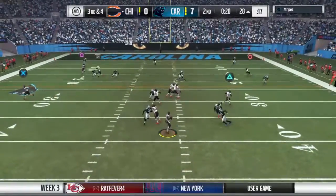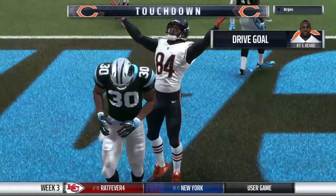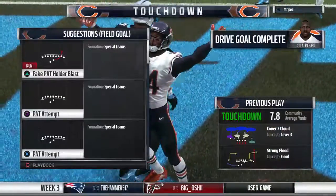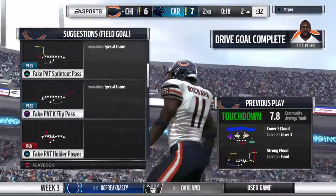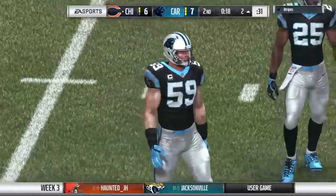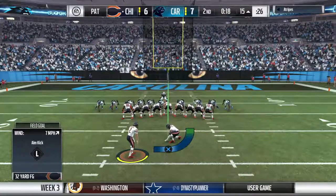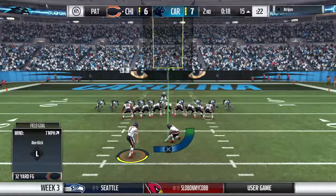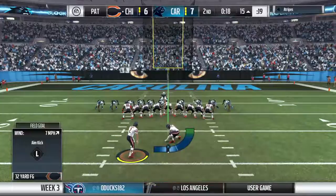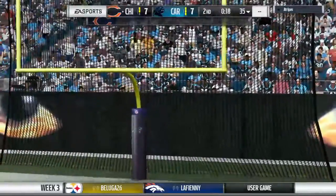They'll stick with the passing game as he looks to throw. He's going to take it. Got his man, and it's caught for a Chicago touchdown. DeAndre Hopkins as the first half is winding down. And the Bears are an extra point away from tying the football game. It's good, and we're all tied at 7 apiece.